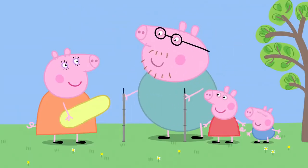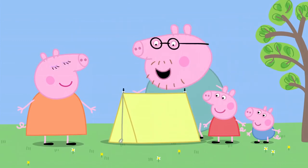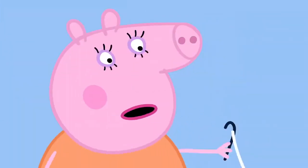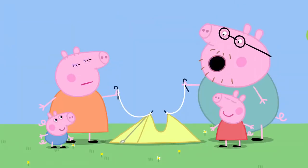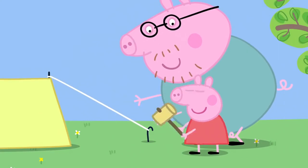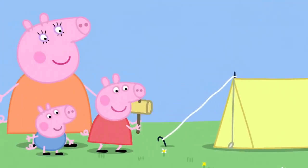Mummy Pig, put the tent on the poles, please. That's it. Easy as pie. Ooh. Do these pegs do anything? Of course. I forgot about the pegs. The pegs hold the tent up. There.